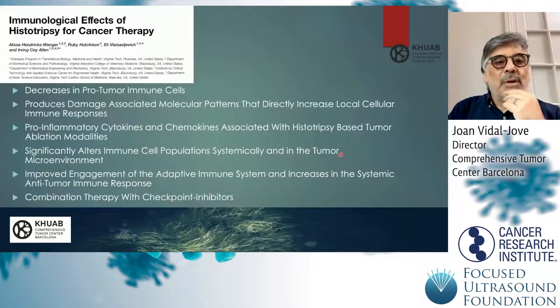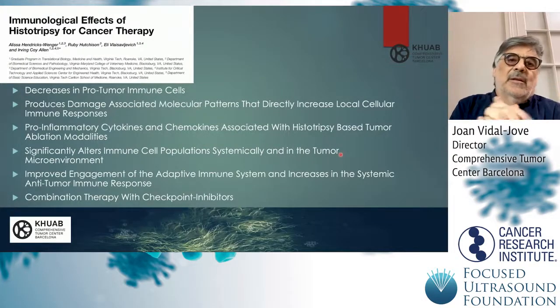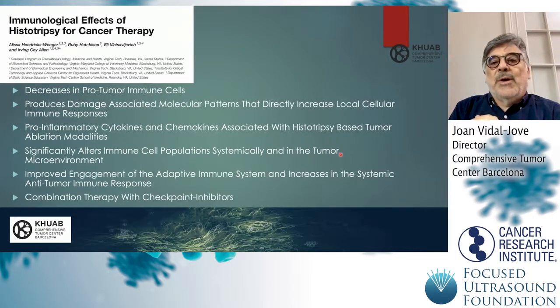In summary, what histotripsy does is produce damage-associated molecular patterns that directly increase local cellular immune responses. They generate pro-inflammatory cytokines and chemokines that are associated with histotripsy-based tumor ablation modalities, significantly alter immune cell populations systemically and locally in the tumor microenvironment, and improve engagement of the adaptive immune system and increase the systemic and tumor immune responses. And there is a role for combination therapy with checkpoint inhibitors.